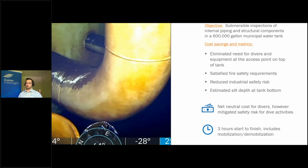So here's another submersible use case. In Washington State, we responded to a customer need where we inspected a 600,000 gallon municipal water tank. Purpose of the inspection was to look at structural components, piping, and satisfy fire safety requirements. We did all of this, and we're also able to determine silt depth at the bottom of the tank by using the claw on our ROV.